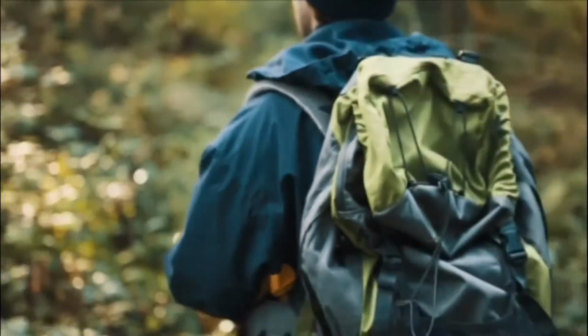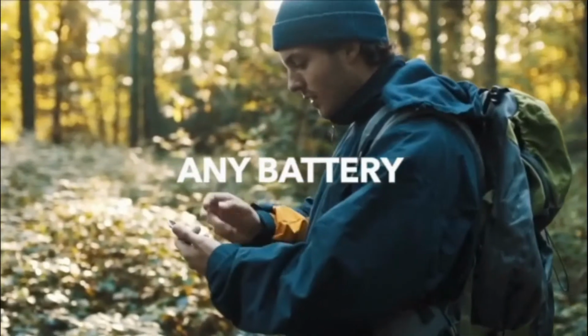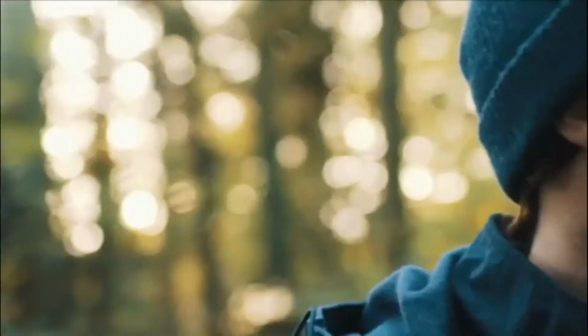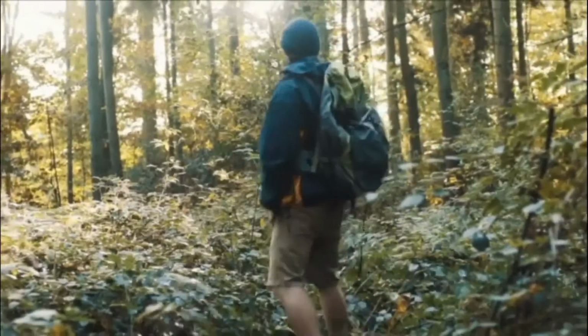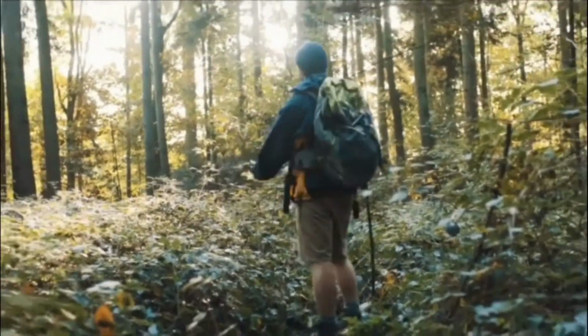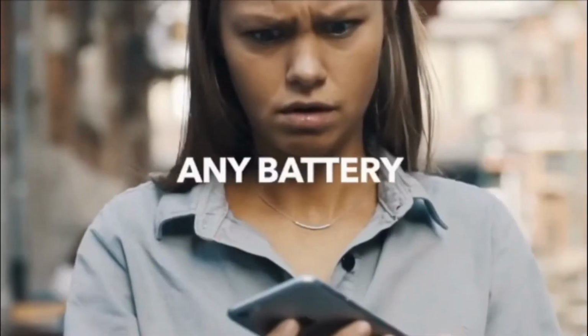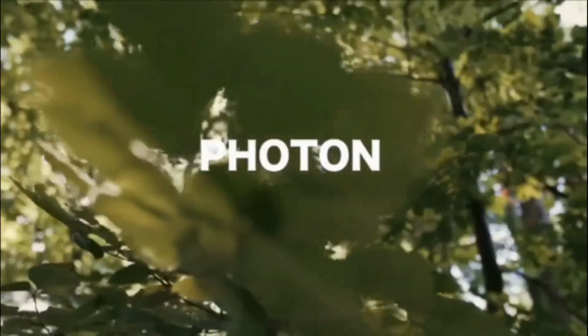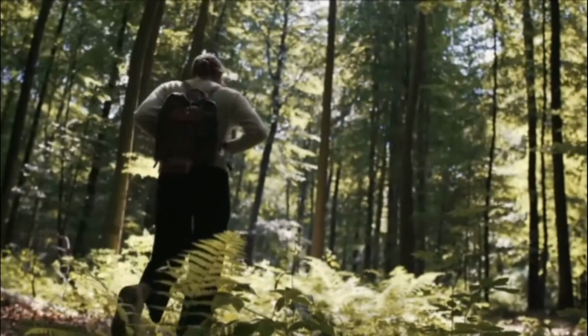Smartphones are awesome. They connect us to our friends, our family, help us with directions. But a smartphone without any battery is about as useful as a rock. And when it happens, it sucks. They take awesome pictures and keep your memories safe. But when you're out of battery, you might just miss that special moment. And that sucks. Introducing the Photon, the smallest and lightest solar charger in the world.